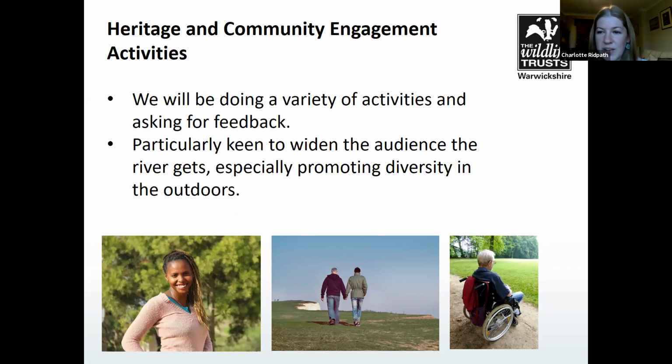So this project, I mentioned at the beginning, being an urban living landscape, we can really talk to more people about wildlife, people who don't necessarily get involved with wildlife much at the moment. We can make it something that is accessible and interesting and engaging to people.